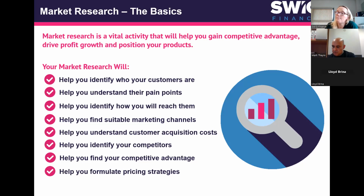It helps you identify your competitors. So what are other people offering? And do they match, or do they offer an equal substitute? It helps you find your competitive advantage and formulate your pricing strategies. You need to be able to price your product in line with the market, but covering all your costs as well. If your pricing strategy is too high for your target market, it's very likely that you wouldn't have a business anyway, because people wouldn't be able to afford your product.